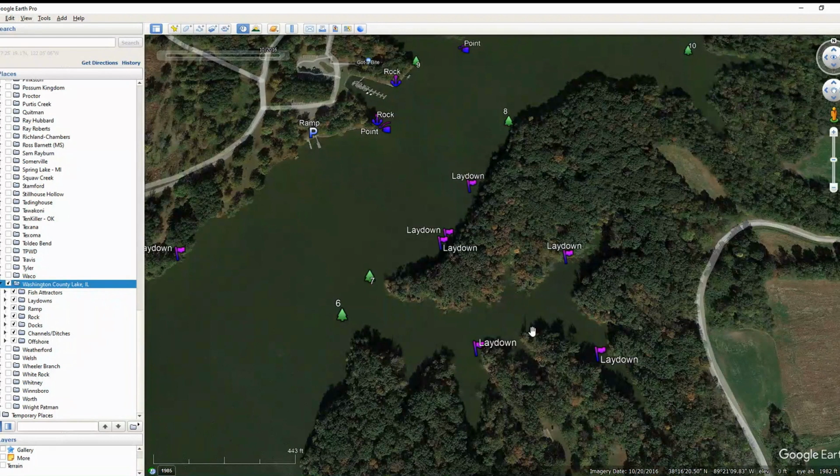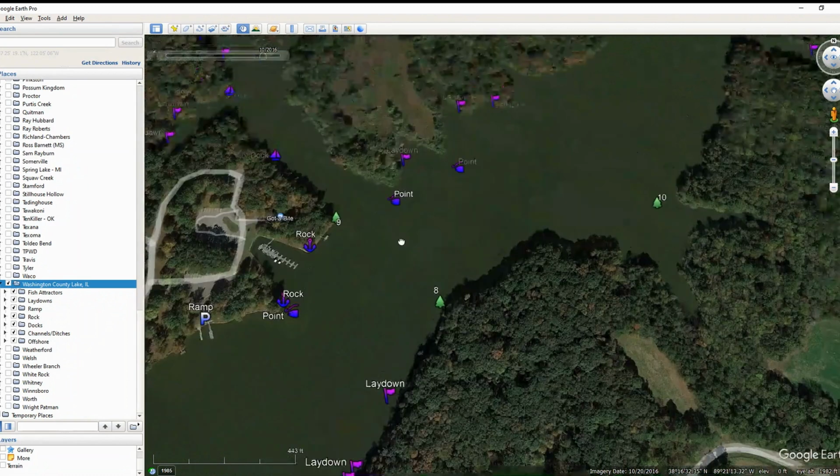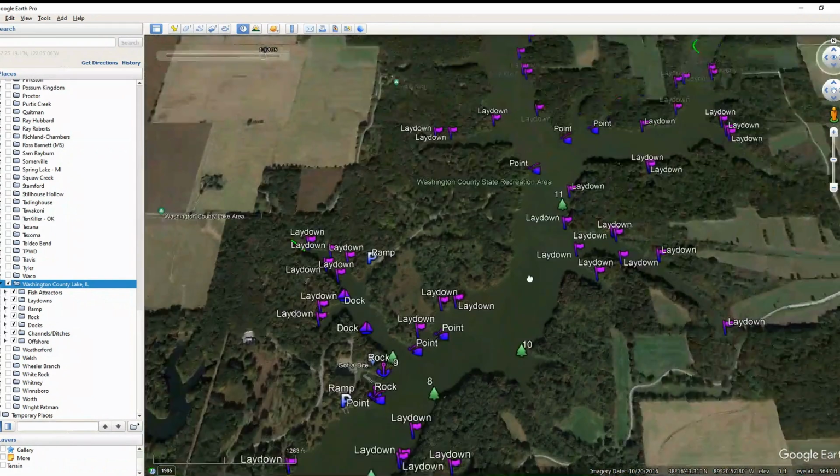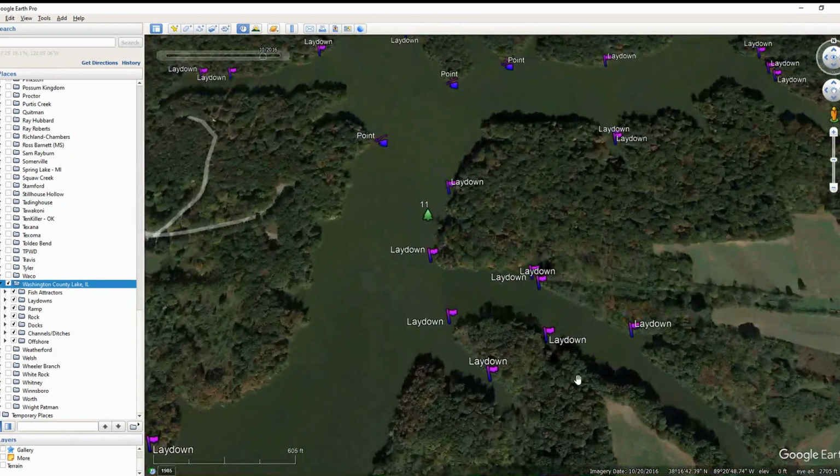You've got additional laydowns going back in here. You got a lot of good points. I mean, you could literally just come in here and just fish the points and probably have some pretty good success. Another brush pile there, another one there. And then as we get in here, we've got more laydowns, just laydowns scattered throughout, right?